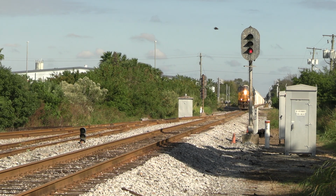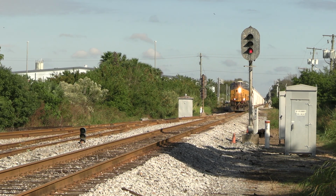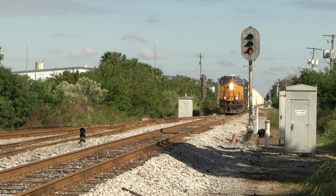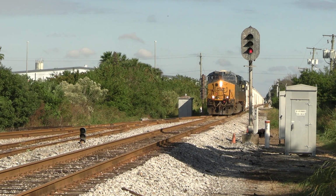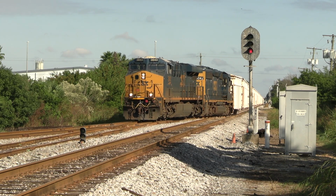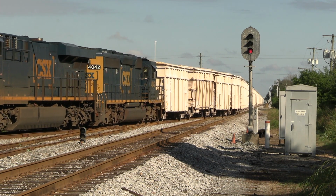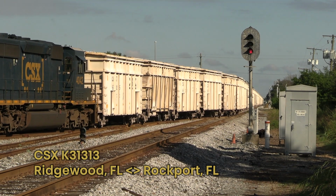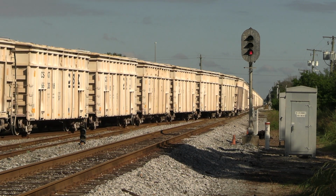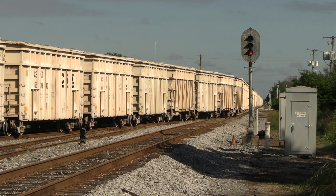And let's definitely not forget what Rockport is known for, exporting finished phosphate from the Bone Valley to ports worldwide. K313 is turning west on the Rockport Y, coming from Mosaic's Ridgewood fertilizer plant. These rotary-capable flip-top gondolas, purpose-built for the Bone Valley operations, are pretty loud navigating the Rockport Y with this incredibly dense phosphate material.